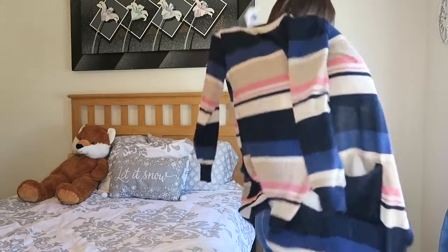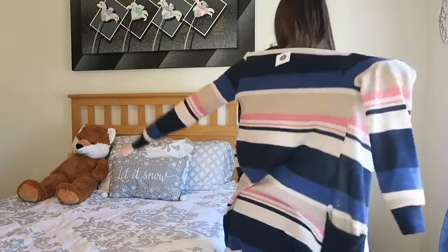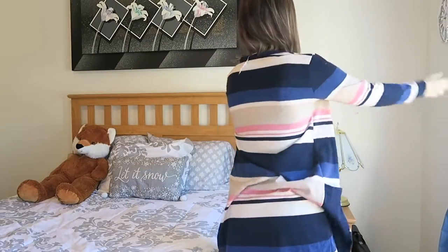Ooh, this next item, I wasn't sure about it at first, and I love it now. And it is a long cardigan that looks like this. It's multicolored, kind of stripy. So I'm going to insert footage now. I loved that it had the pockets.